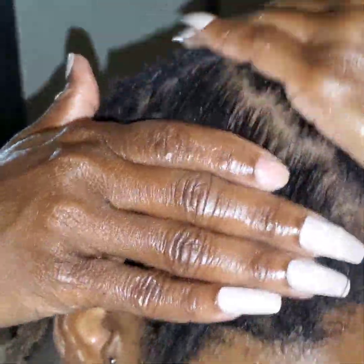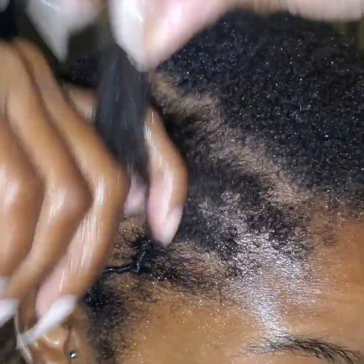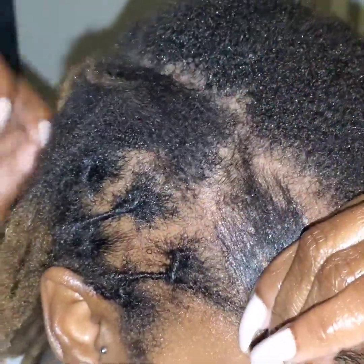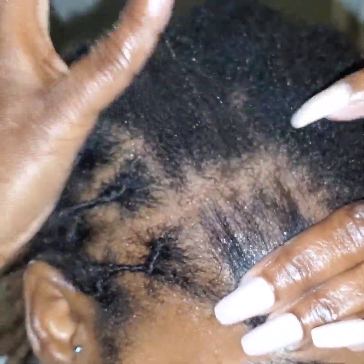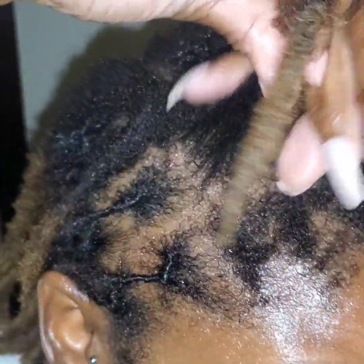So I really wanted to show you how I'm able to identify that I need to start a new lock. And I also want to show you how I can tell that I've had new growth. I pretty much start by just finding my grid. You can see I have a square there and I have a square here. And then up here in the front, there's a square, but there's no lock. So already you can tell that I've had new growth right here in this front area, because apparently I used to be bald there, or else there would have been a lock right there. But since there's not, we're going to start one today.